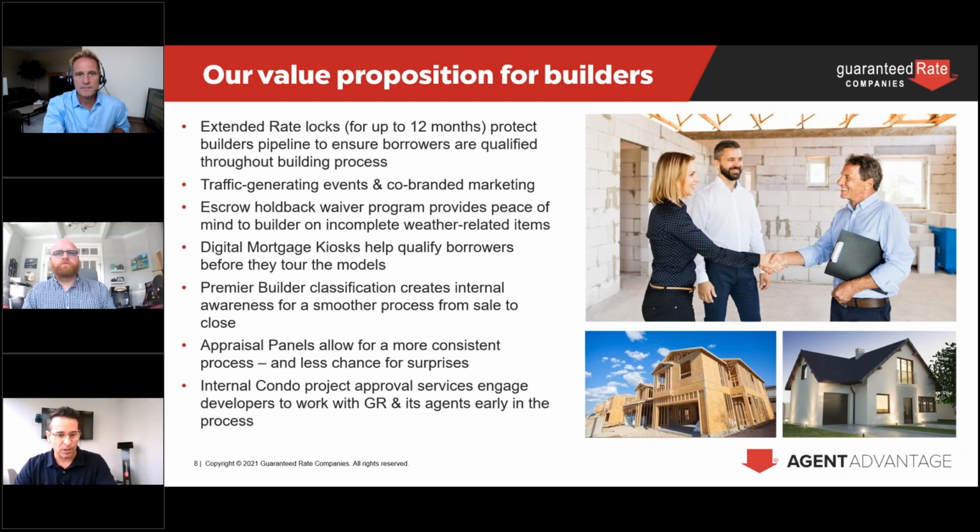We have some things like a digital mortgage kiosk where we can actually put in the sales center an iPad with our digital mortgage qualifier, so it helps get customers qualified. That helps you as the broker and the builder to make sure, before you spend too much time taking them through the really big model, maybe they should just go to the medium model so they're not getting their hopes up too high, right? And then we do some things along the lines of appraisal panels to make sure that we don't have the same sort of issues that you see with resales on appraisals, and that helps tremendously. So there's consistency for those same appraisers to go back into the homes in the neighborhoods, and that I can just tell you is a tremendous value.